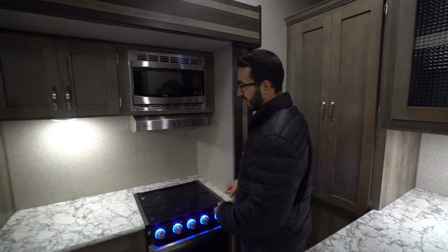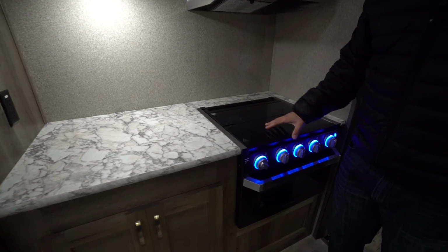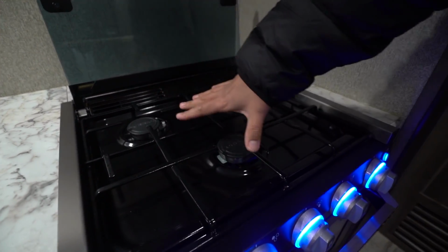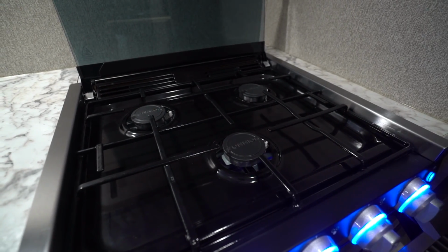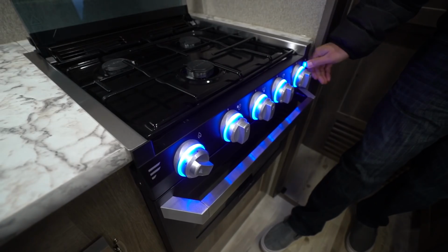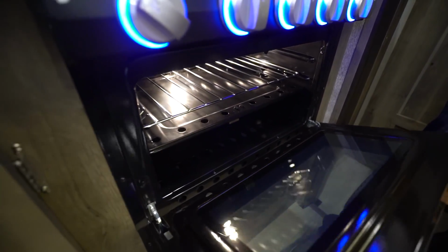there, you certainly can. So we move over to this side, you'll notice you have a recessed cooktop with the glass cover. This does fold up and back and acts as a backsplash for you. 3-burner Furrion cooktop there. The knobs here are all lit. You can turn those off if you don't want them on. And it also has an oven underneath so you can do some baking.